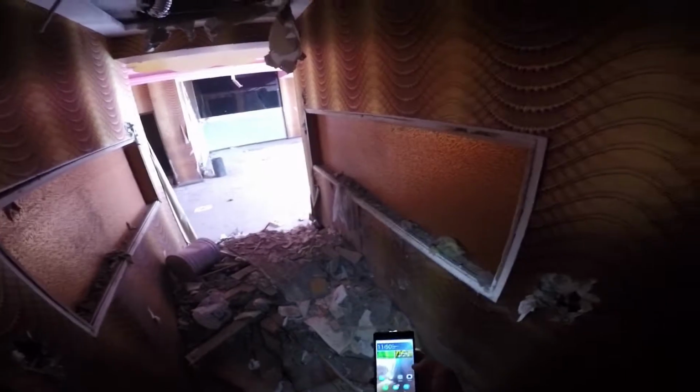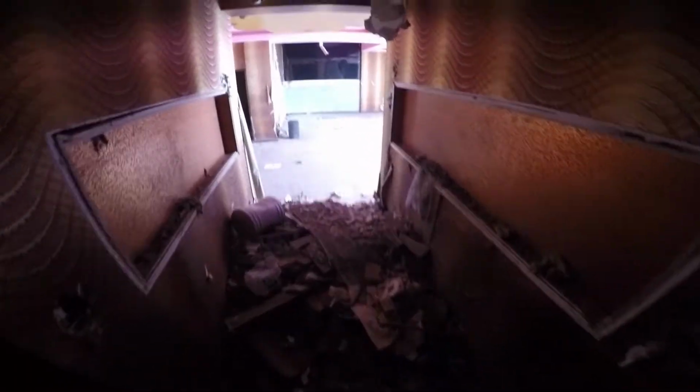Yeah, of all the places that I found in this little complex, this one is the most interesting to me. Now, I want to see if we can get upstairs. I'm pretty sure that there are additional KTV rooms upstairs. I want to see if we can get up there.